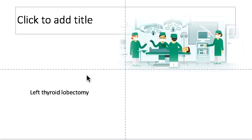You have to be 100% sure that the patient is euthyroid before surgery, because if the patient is even slightly toxic, there's a high risk that the person may go into thyrotoxic crisis, which even has a recorded mortality rate. So you have to be absolutely sure.